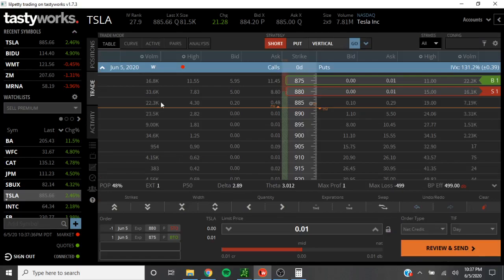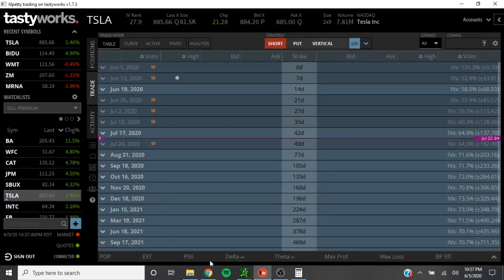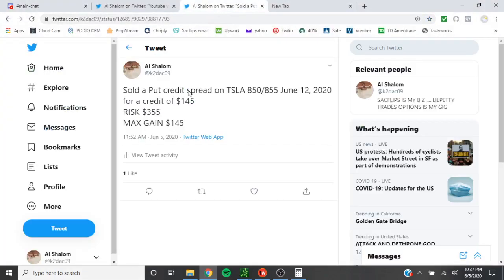Now, we're going to continue with the strategy. As the strategy works, if you guys don't know, follow my Twitter. I'm dropping the plays. We set up the put credit spread for the weekend premium crush. And I love these setups. These setups are very profitable.